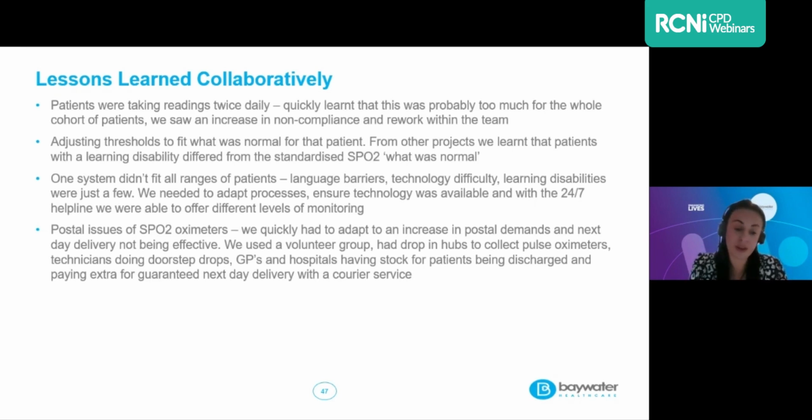One of the other ones was the postal issues of SpO2 oximeters. As we can all remember, the postal services got hit quite hard, and we had to quickly adapt to make sure that these patients who needed these pulse oximeters to be monitored at home got them within a set period of time. So we used a volunteer group, and we had drop-in hubs to collect pulse oximeters from, and we had our Baywater Healthcare technicians doing doorstep drops to make sure that the equipment was readily available for these patients.